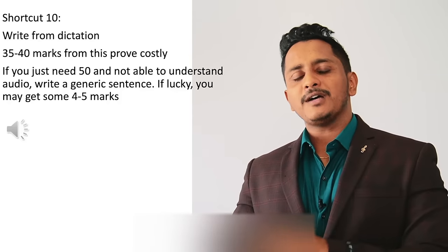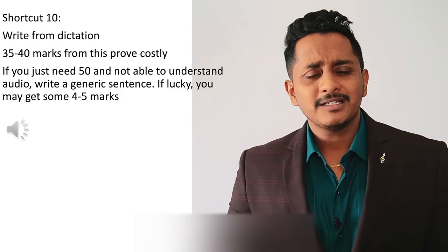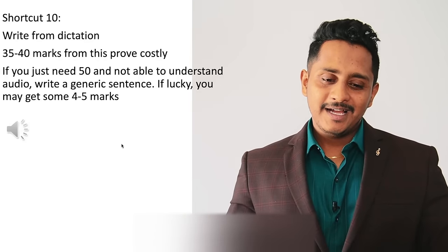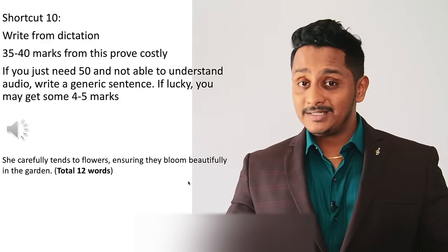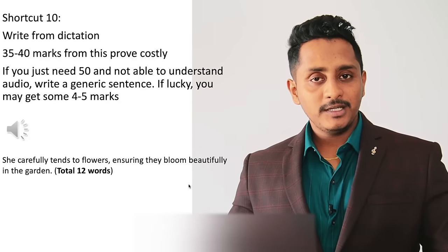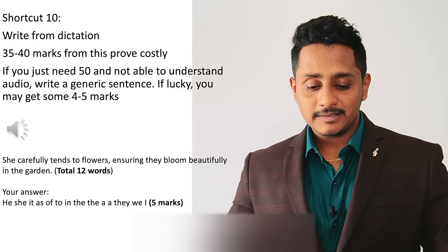What if it went so fast? It's difficult to write. Let's say you didn't understand anything or you just need 50 and your skill set is not that great. A generic answer will be this. So this is the correct answer: She carefully tends to flowers, ensuring they bloom beautifully in the garden. But you can write like this.